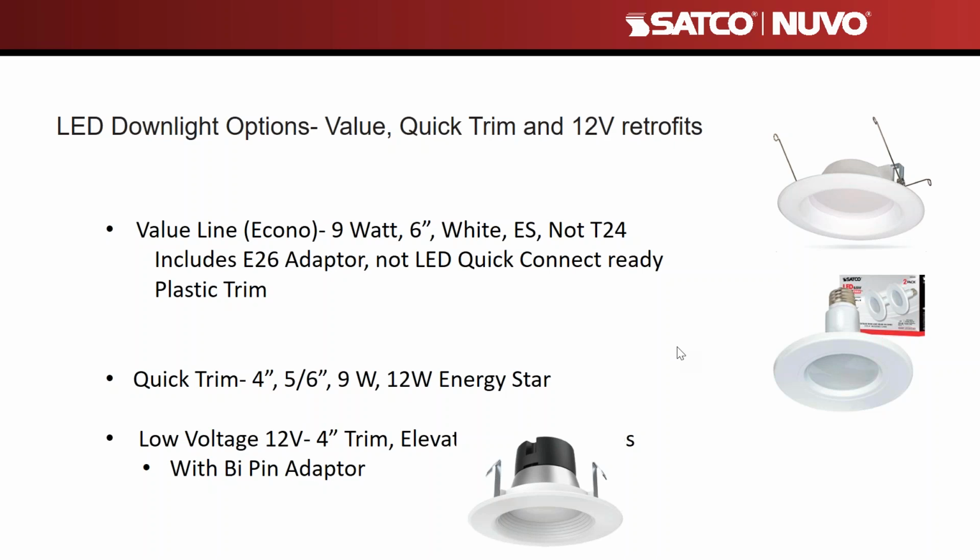Again, options to be able to retrofit any downlights, whether it be our integrated or some of these other options. The last one I'm going to show you is our low voltage option, which is a 4-inch trim that would be popular in elevators or anywhere there's an MR16, because this comes with a bi-pin adapter. So for those applications where low voltage is involved, here you have a way to retrofit if it's in a 4-inch trim. Now, MR16s, very small, usually 4 inches what they use, so it is applicable.